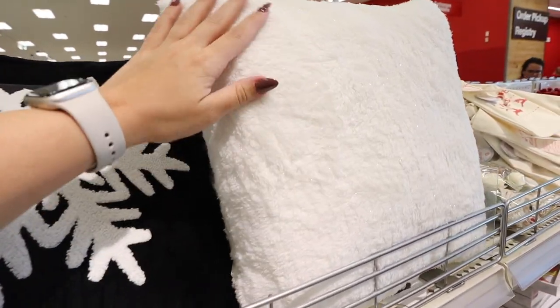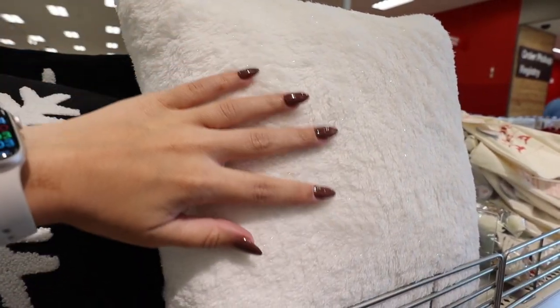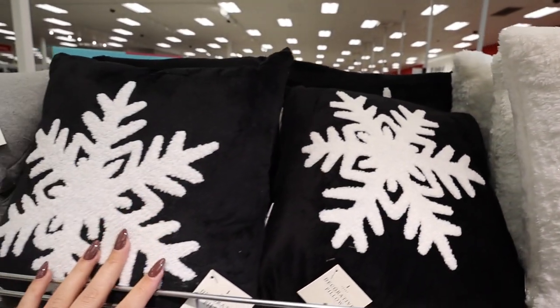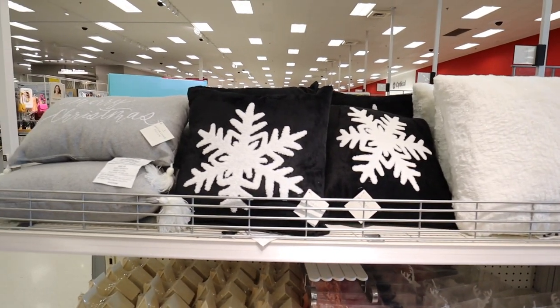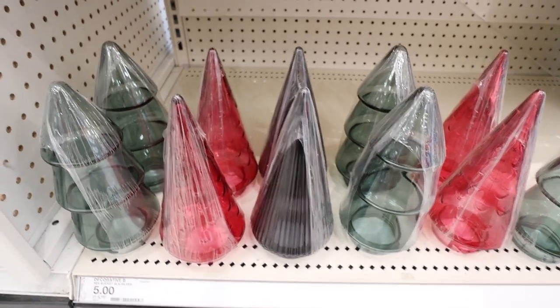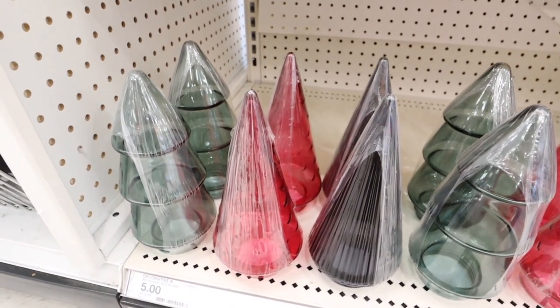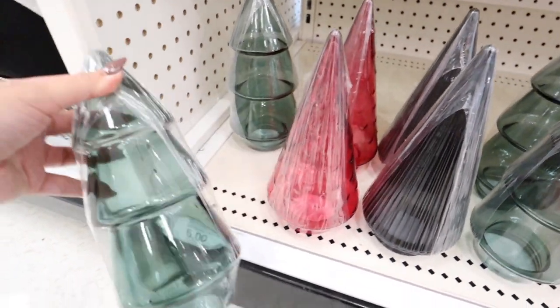So we've looked at this pillow before. It's white with the really light, kind of sparkly embroidery. And then this black velvet with the white snowflake, perfect for neutral Christmas decor lovers. Oh my God, look at these glass trees. These are so nice. These might be some of the nicest trees they've ever had in the dollar spot.